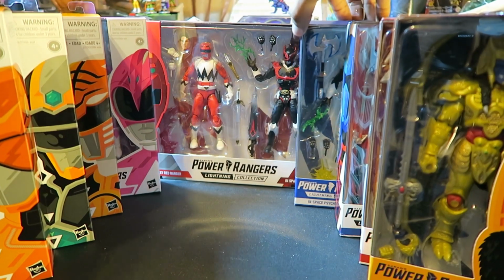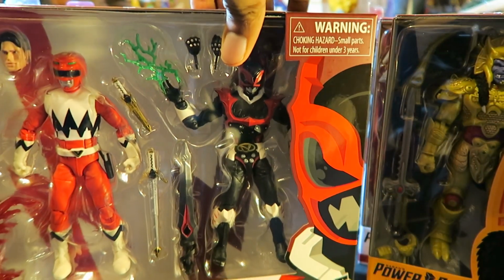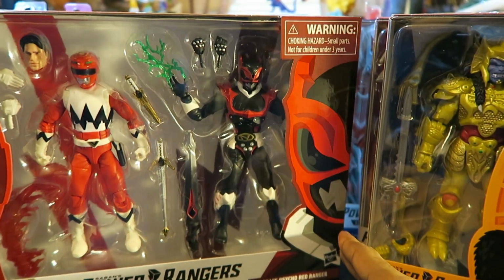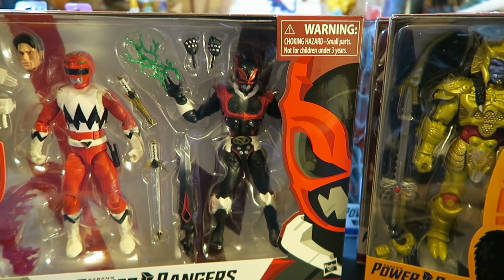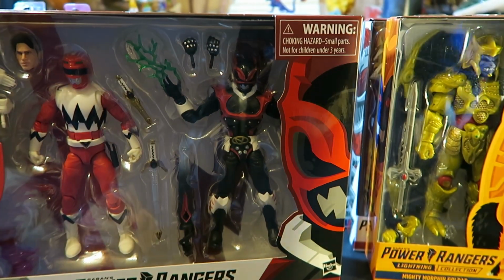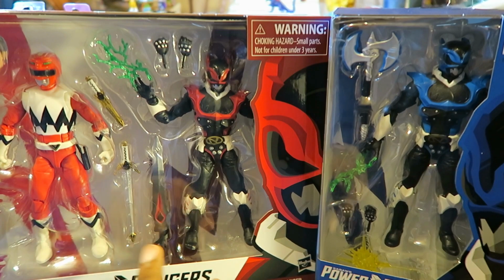Now, I thought these would be selling out fast, this 2-pack here, because of the most sought after Psycho Red Ranger. But one day when I went to GameStop and got this, they actually had 2 on the shelf. And I picked up 1, of course, because 1 is all I need. And I went back to that same GameStop a few days later. They still had that other one sitting there on the shelf. And today, when I went to that other GameStop that's a little bit further out, they had 2 at that other one I went to.